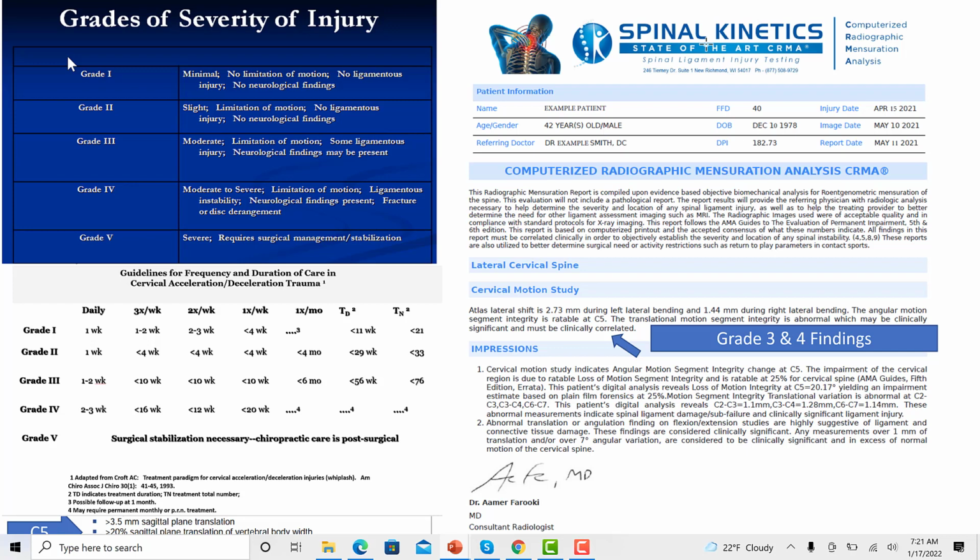It's not a sprain grading system. It's a Croft grade of injury system in order to place the patient in, so that you get your frequency and duration of treatment parameters that would be acceptable. So if you look at a grade 1 injury, you're not going to see any ligamentous injury. Grade 2 injuries show no ligamentous injury. It's only when we get to a grade 3, so if you have abnormal findings in the report, you're at a grade 3. If you have rateable findings in the report, you're at a grade 4.